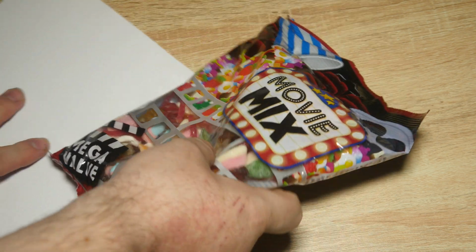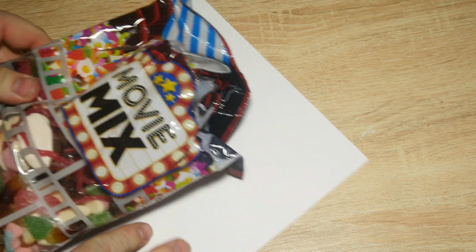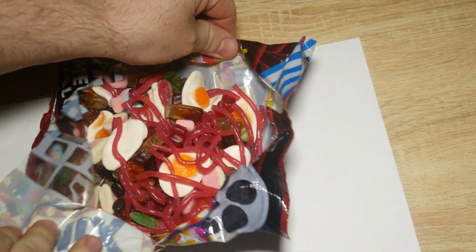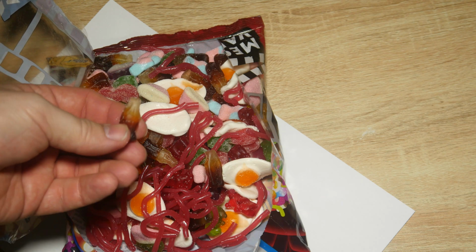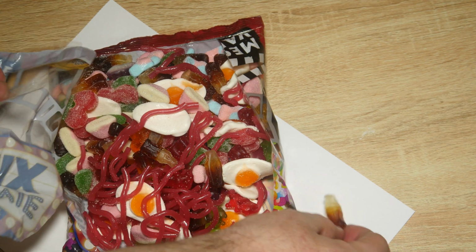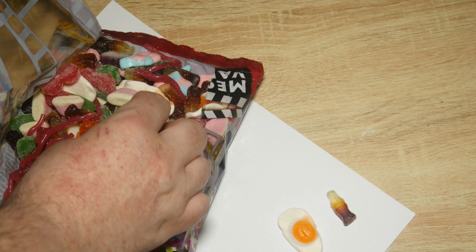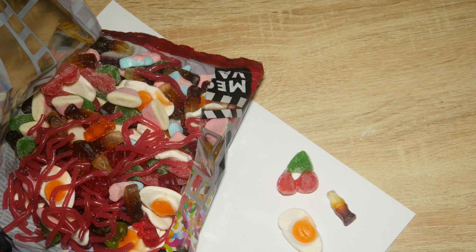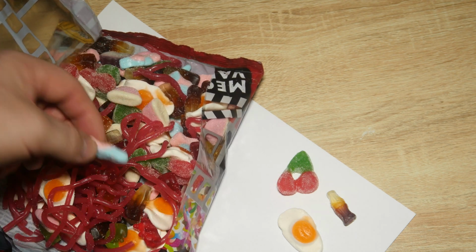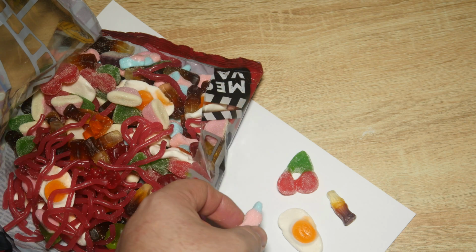Apparently these are made in Turkey, or it says on the back of them. Put this down so I don't make a mess on the table. So basically we have cola bottles and eggs, cherry, maybe sour flavour cherries, and I'm not sure what these are, but they're pink and blue bottles, maybe like the cola bottles. I'm not too sure what they are.